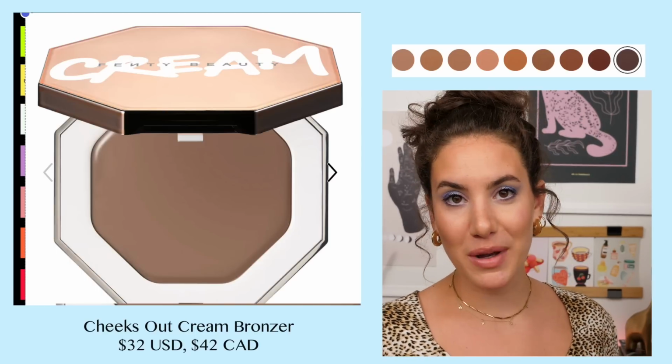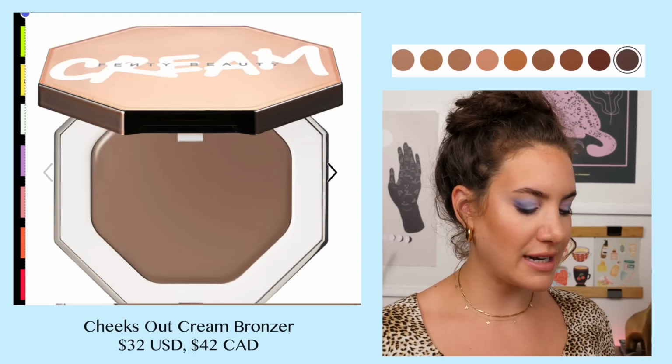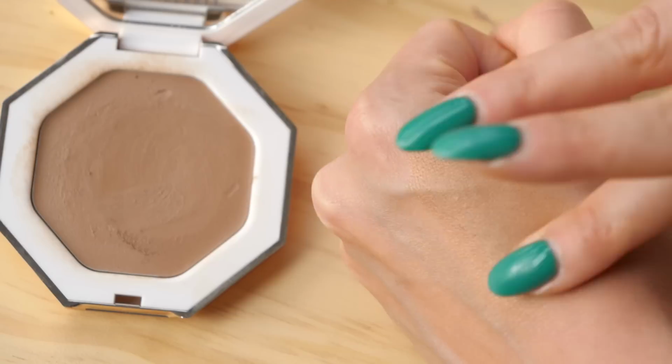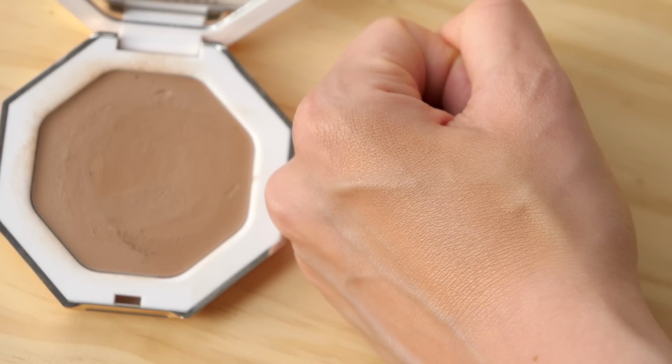Speaking of creams, we also have the cream bronzer. I also have one right over here. This one is in the shade Butter Biscuit, and I recently spoke about this in my ranking cream bronzers video, so you already know this is a holy grail for me. This is a cream bronzer that I would consider to be the perfect cream bronzer. I think it really hits all the boxes for me of what I look for in a cream bronzer.